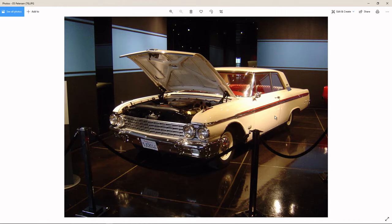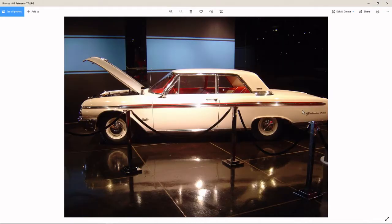I don't know what this is. It looks like an Impala, but maybe not. That doesn't look like Impala. Does that say Galaxy? I don't know. It says something 500.